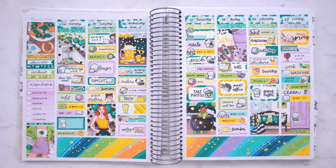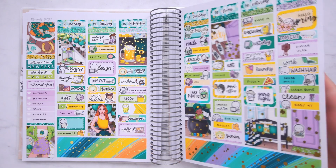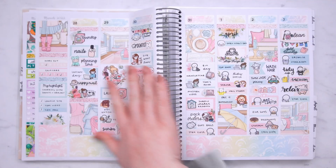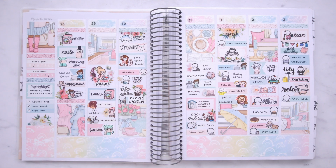Oh, I really love this spread. St. Patrick's Day week, very pretty. I suppose a notable thing is that I'm not colour blocking, so it's all mixed in, which is very pretty. Oh, I remember this.